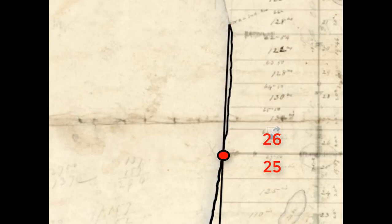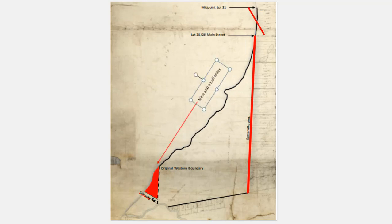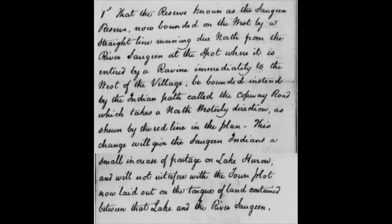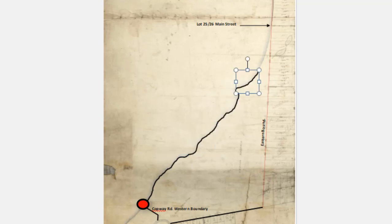Even though this conclusion was logical and for the most part correct, it left the impression that the Saugeen First Nation didn't receive the 9.5-mile shoreline boundary they were promised. While these misinterpretations are very slight, and perhaps even understandable, it changes the whole meaning and purpose of the Copway Road Amendment. As a result, no one uncovered that the current Saugeen First Nation shoreline boundary from Copway Road to Lot 25-26 Main Street also equals almost exactly 9.5 miles. This could not be a magical coincidence.